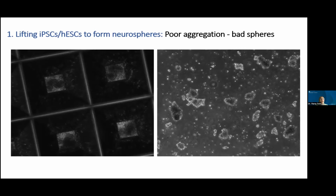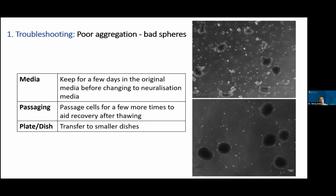But sometimes the neurospheres don't form very well, and you would end up with something that looks like this. So it looks like they're trying to aggregate, they're trying to form the spheres, but they don't look very good. And when you lift them, you don't get big spheres, you don't get round and uniform looking spheres. So there are ways to troubleshoot and to get around that.